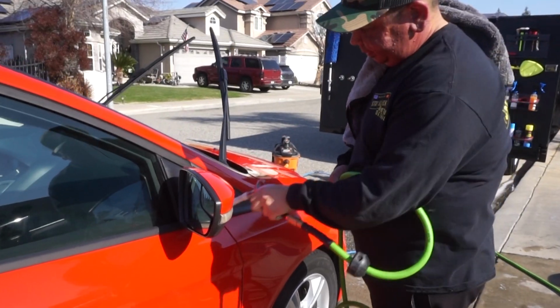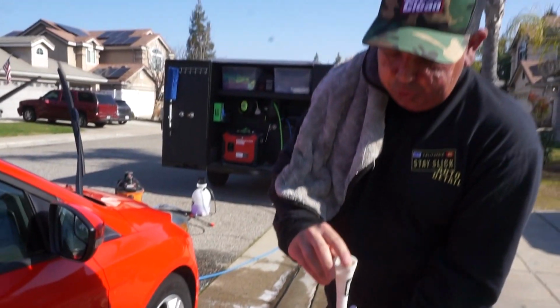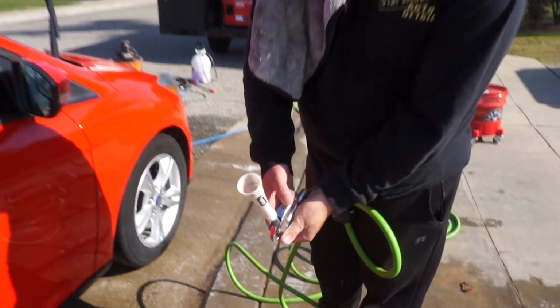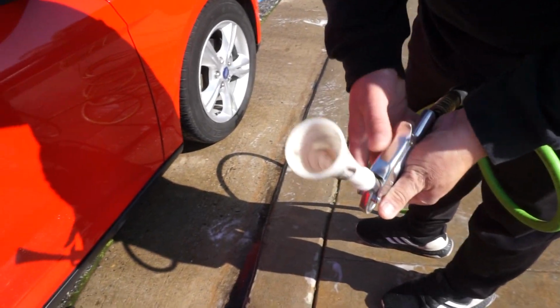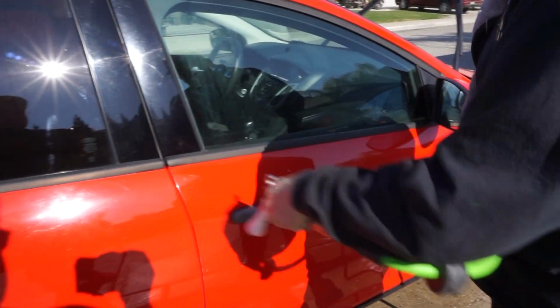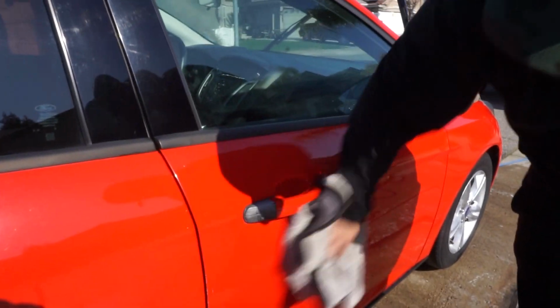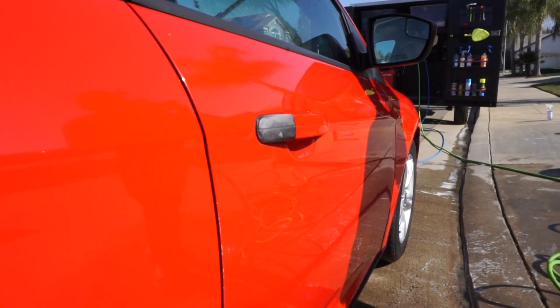What is this? It's called a vortex cleaning tool. Usually it's for interiors. Okay. It just helps break up dirt out of the carpets. The tube spins around, so. Oh, okay. But I've also integrated using this for the removal of water, so I don't get any streaks when they drive away, you know?